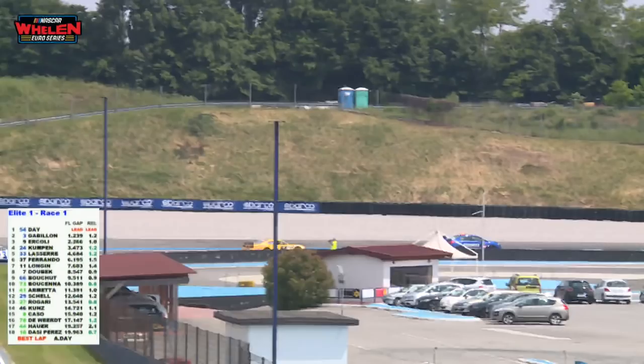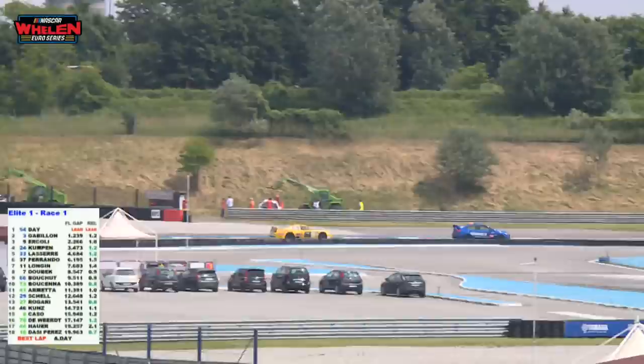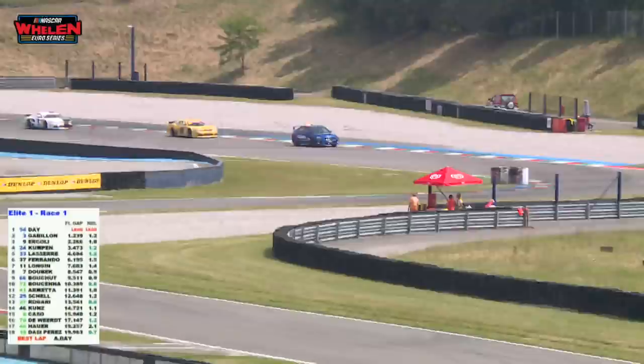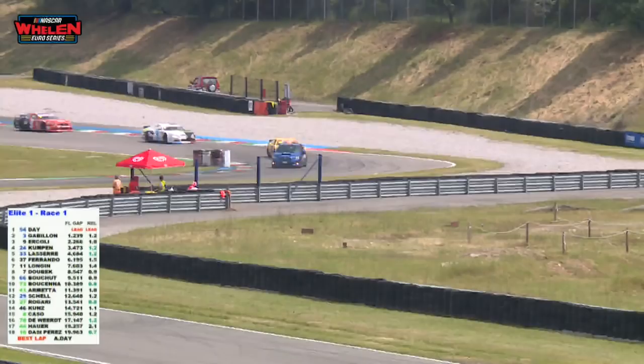That means that he has now claimed some three wins at this circuit, has Alan Day. And if you add that to the wins he's already taken in Italy, at the likes of Magione, at Adria, and here at Franciacorta, he has been the man to beat on Italian soil in the NASCAR Whelen Euro Series over the course of the last few seasons.